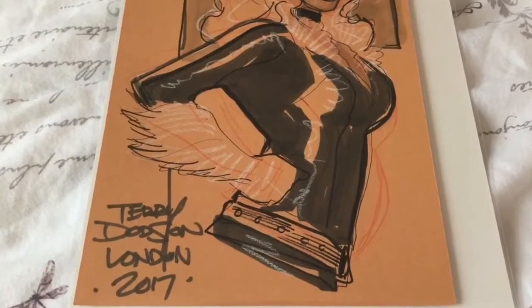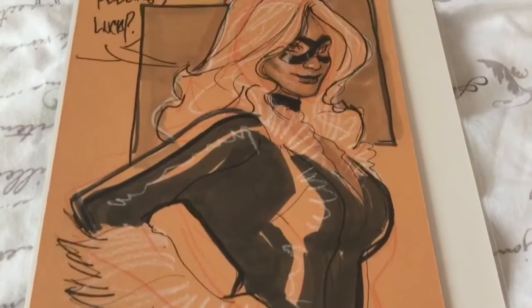And then I also got a commission from Terry Dodson, and it is this amazing Black Cat. Ta-da! This is really special because if you go to conventions, you know that commissions are quite rare to come by. The slots fill up really quickly, and they're usually quite expensive. So I was very, very lucky to get hold of this one.